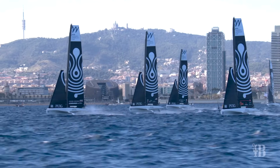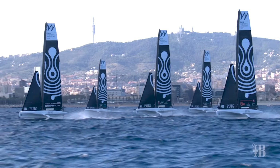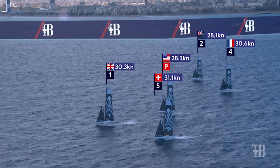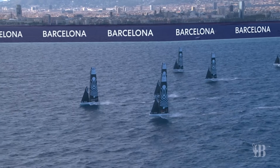Good start by Athena Pathway, Hannah Mills. They've practiced that a few times. Shift average, 15 knots. Impressive extension on the fleet. Make a touch more. Breeze coming on in 2.